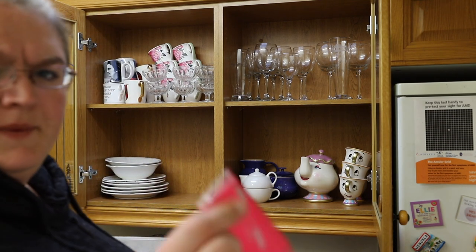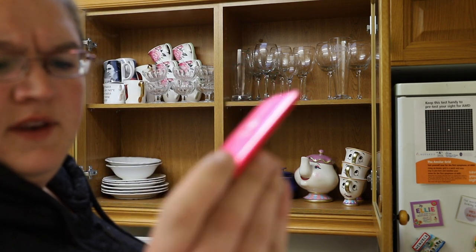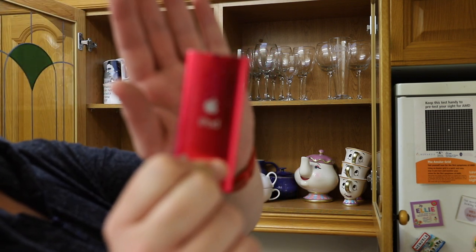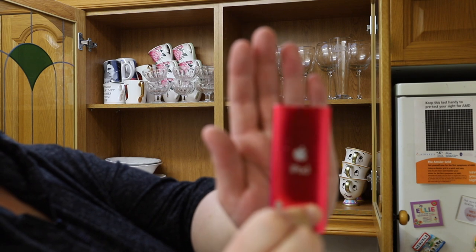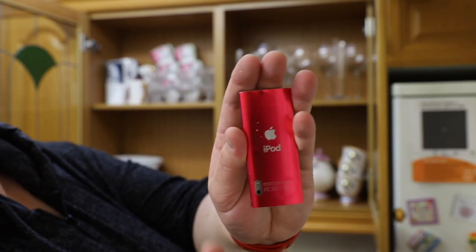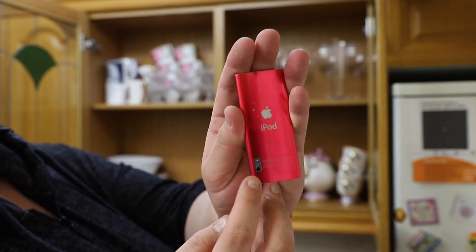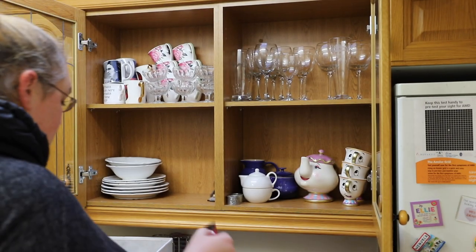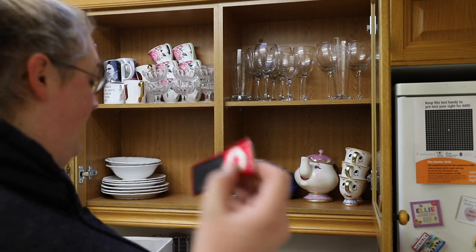I think it is time for me to recycle my iPod Nano. Do you remember when these came out? Ooh, oh my god, this will not focus. And they have a little camera. Anyway, I'll wipe that and I'll recycle it, if I can even find a cable for it. I don't even know if we have the cable anymore.